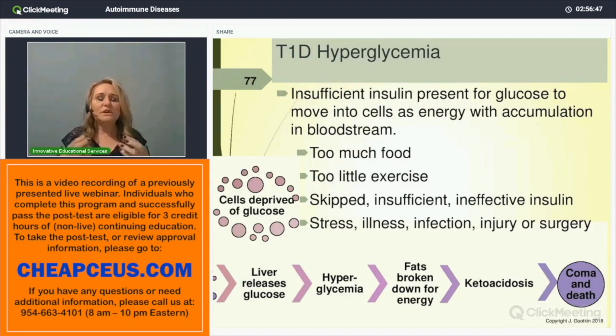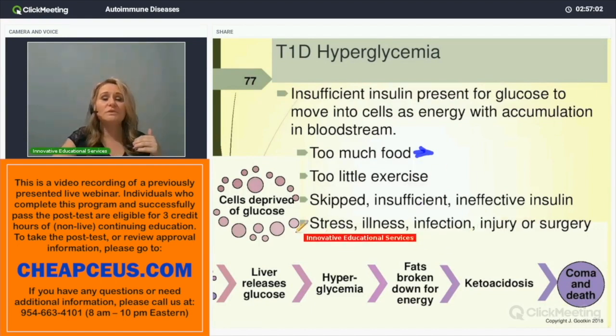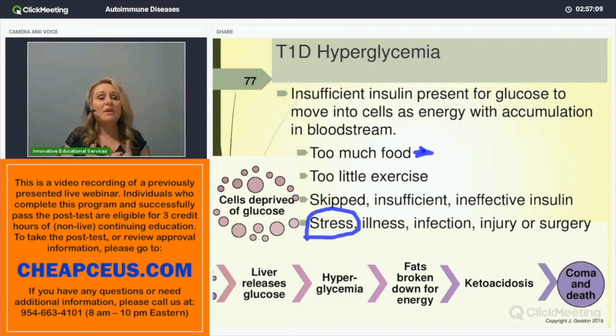So hyperglycemia in general is when the glucose is stuck in the bloodstream and it cannot get into the cells. That's either because they consumed too much food, or they didn't do enough exercise to stimulate the utilization of the glucose. There are many other reasons, and one is stress. So be aware of this: maybe you have an athlete who has well-controlled blood sugars, but now they've had an orthopedic injury and they're stressed about school and return to sport. This may change their body's utilization of the glucose and the insulin that they are injecting, and it can lead to a potential hyperglycemic event, because stress changes our cortisol levels and makes us less sensitive to insulin, so their insulin is not going to work as well.